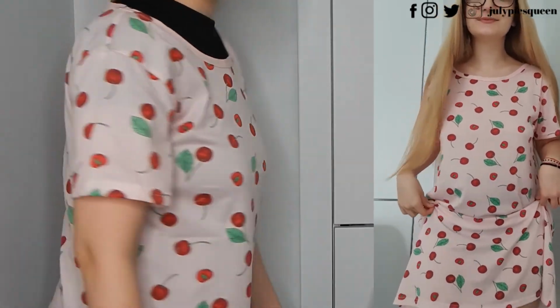But yeah, I think it's not gonna be too bad. However, it's way too long for a petite person. So if you're 1.53 meters tall, I'm lost at this moment. Don't buy it because it's way longer than your knees.